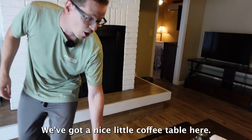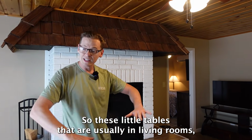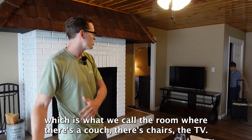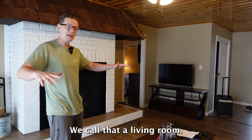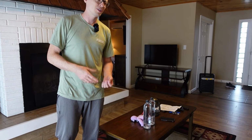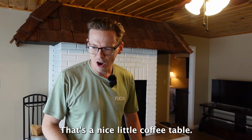We've got a nice little coffee table here. These little tables that are usually in living rooms, which is what we call the room where there's a couch, chairs, and the TV, we call that a living room. The little table in here is called a coffee table. So you can sit on your couch, sip on your coffee. That's a nice little coffee table.